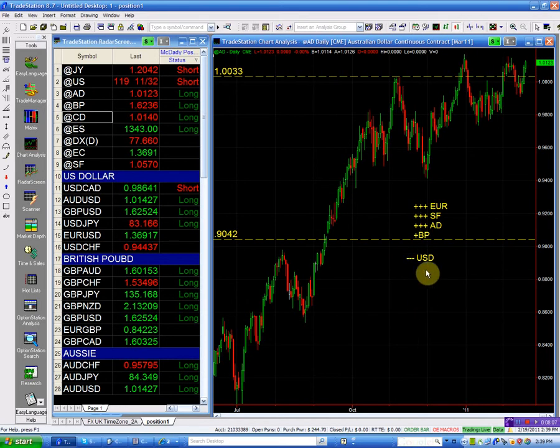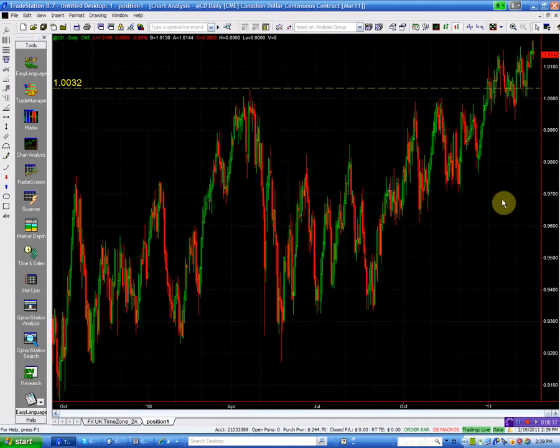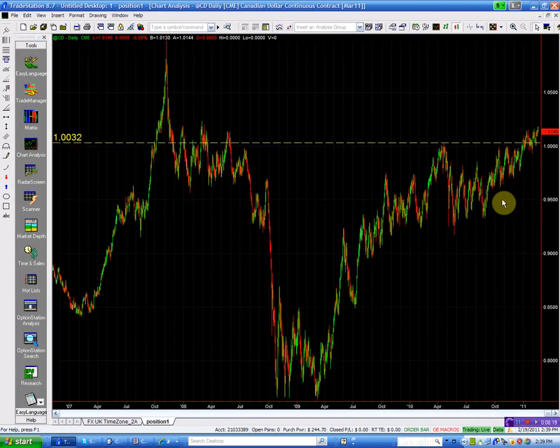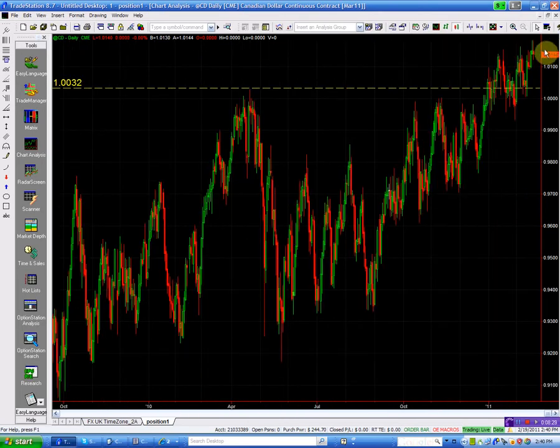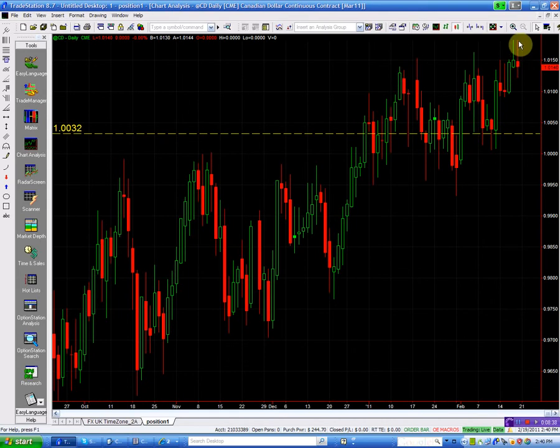Okay, so we want to be looking also, I forgot, the Canadian. The Canadian is in an uptrend. It is going higher. The structure point is the 100.32. It closed the week at 101.40, but Friday was quite a big selling day.